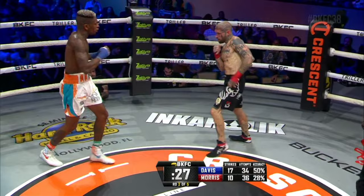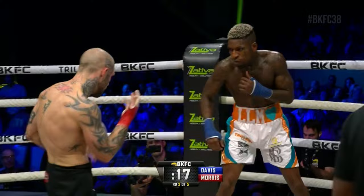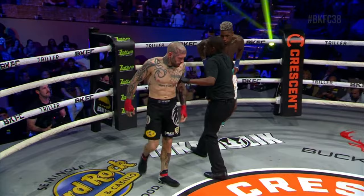Flurry to the body from Davis. And Davis to the one. Davis starting to find his range right now. Trevor Morris showing a lot of heart, a lot of toughness, a lot of tenacity, and this is his pro combat sports debut. And you can see right now Howard Davis still not wanting to utilize the clinch.